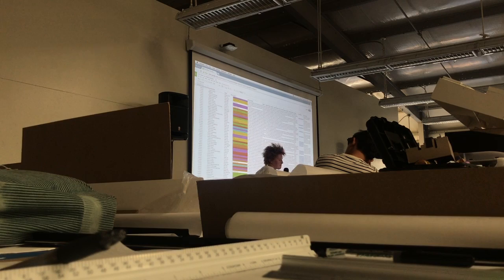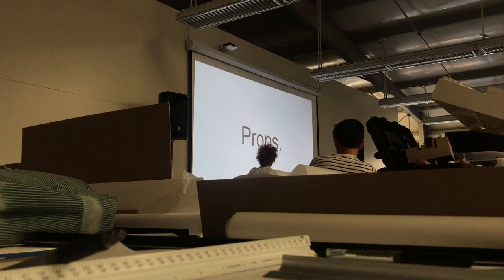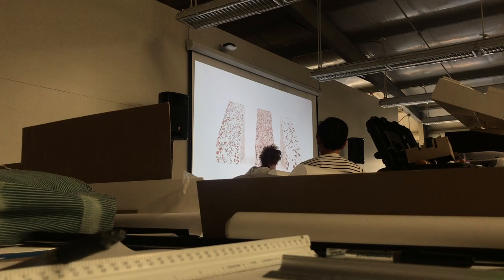And so this is the last project I'll show. Right now it's not a building, it's not a video, it's a series of objects we call props. They're a series of cast terrazzo objects, doorstops primarily. We've thought of them as doorstops, but you could think of them as anything you want.